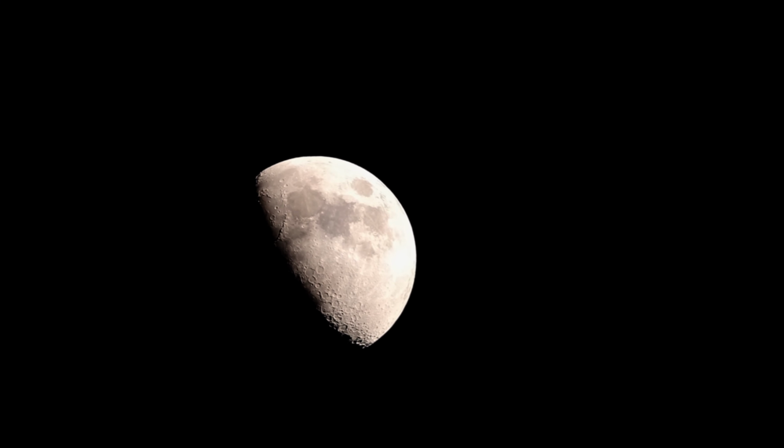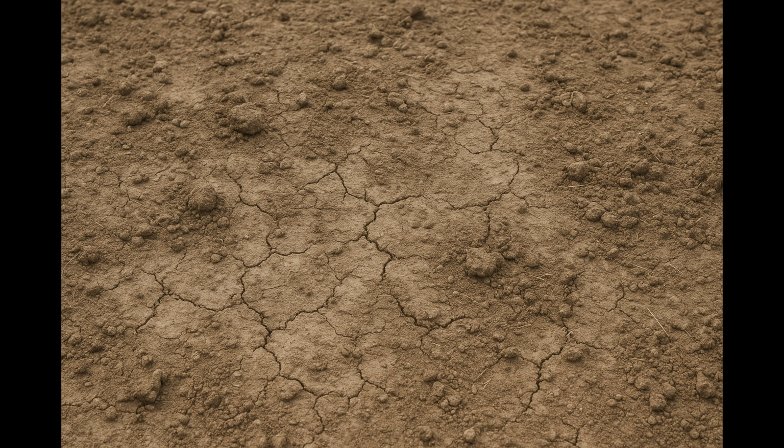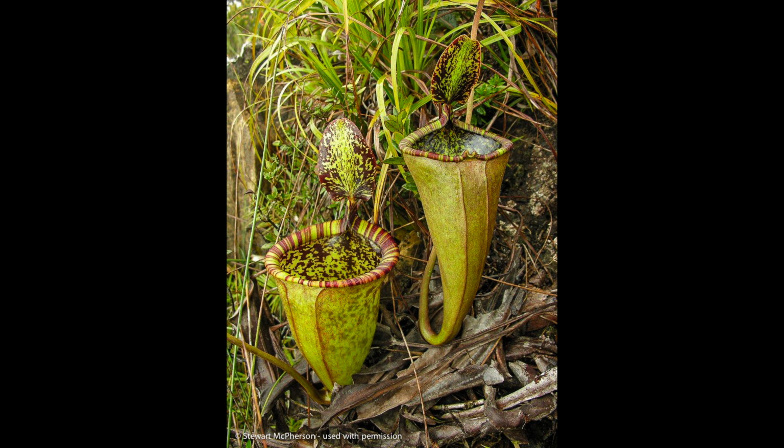The environment where it grows is harsh. Cold nights, strong winds, and extremely nutrient-poor soil. Without its carnivorous trap, this plant couldn't survive at all. Its rarity and beauty make it one of the most iconic Nepenthes species.